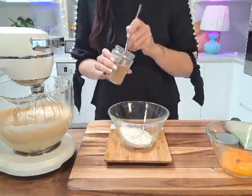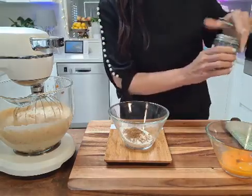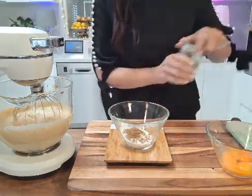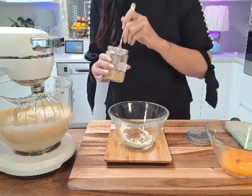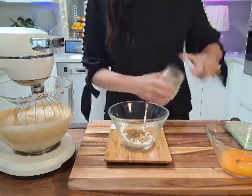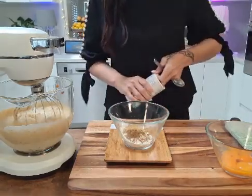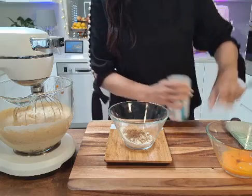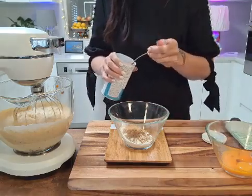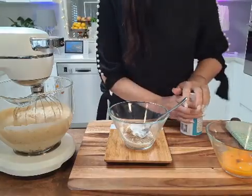Let's add some spice. I'm going to be putting in 1 teaspoon of mixed spice. Love it. Mixed spice, sweet potato, you know it's a good thing. And I'm also putting in 1 teaspoon of ground ginger, just to give our ginger even more of a kick. And last but not least, into our dry, we're going to be adding in, get the lid off, 2 teaspoons of baking powder as well. Give that a bit of a stir.